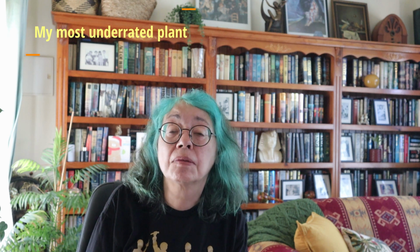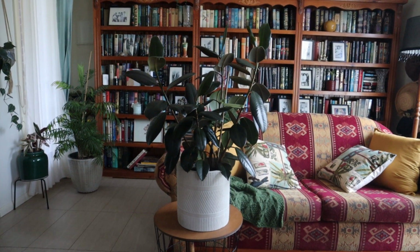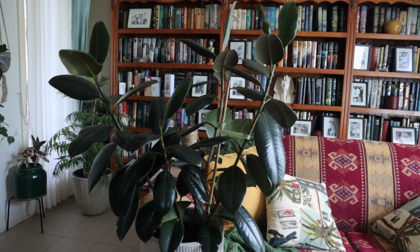Number 7, my most underrated plant. I actually think that is my Ficus elastica Burgundy. I know some people do struggle with them overseas, and they're just not as popular as they really should be because they are so beautiful to look at, in my opinion anyway. I love the paddle-like shape of their leaves. I love the way they grow. They're not quite like a tree, and yet they can grow as big as trees.